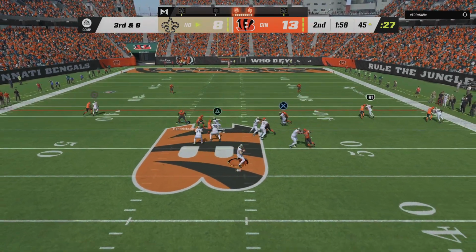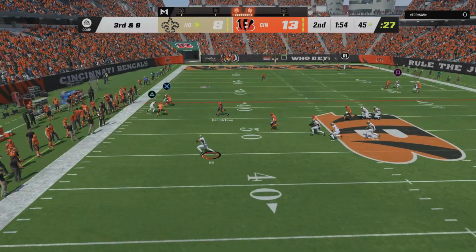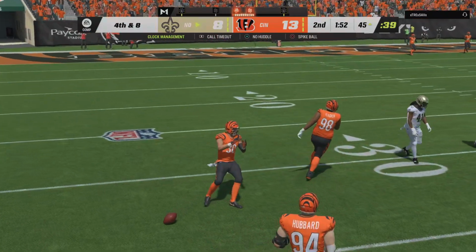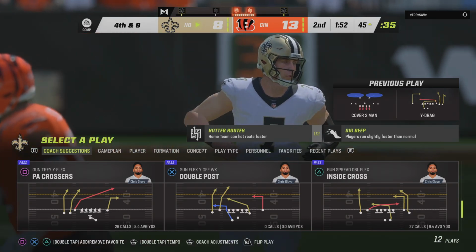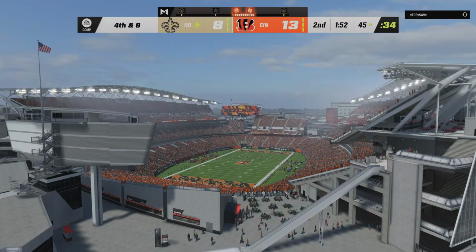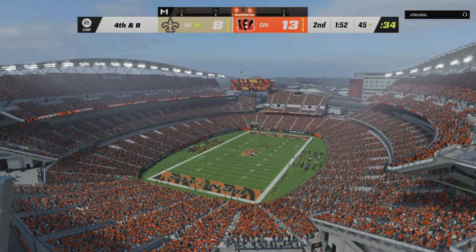And here comes throw number 1 for the backup QB. Forced out to his left, and that is incomplete. How about the coverage we just saw break out on 3rd down? Dime defense, blanketed the field with extra defensive backs and speed, unable to find an open hole to complete that pass.